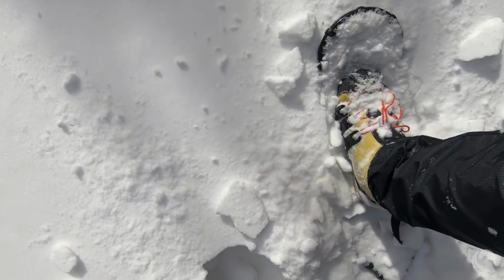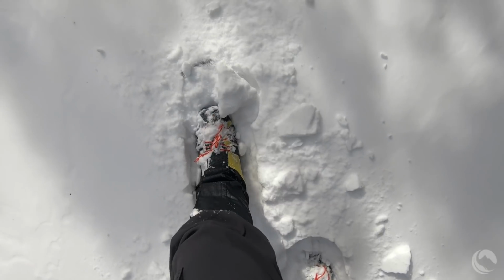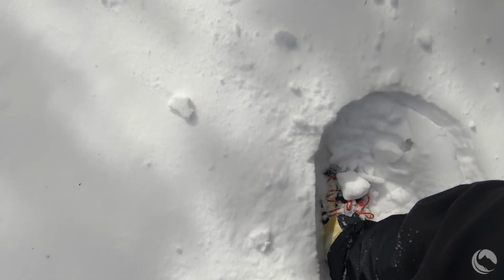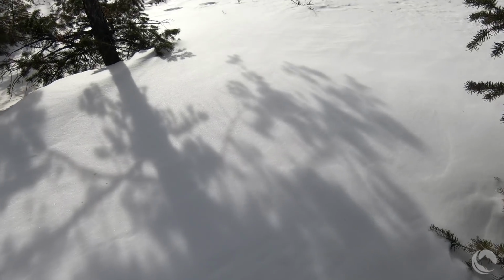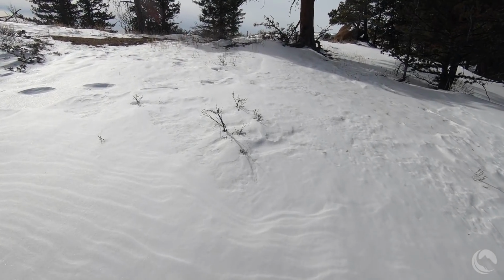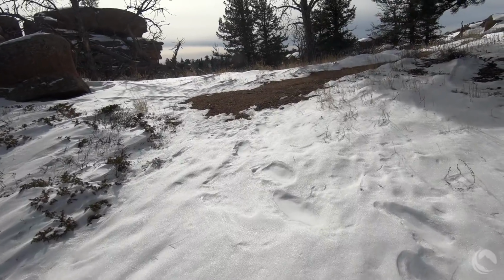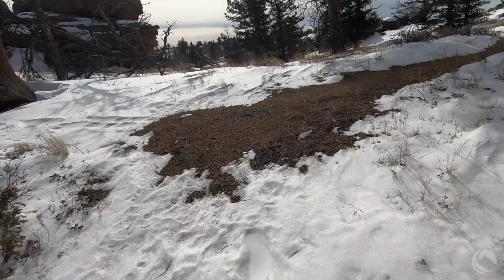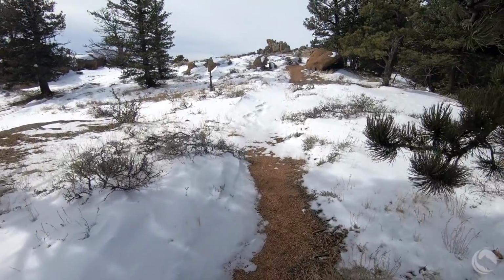This last little bit up to the top is steep. Apparently we're on the windward side of the ridge where snow accumulates. I'm actually hiking into the wind now, so it's very slow going, but we're almost there. Okay, we made it. Windy and cold.